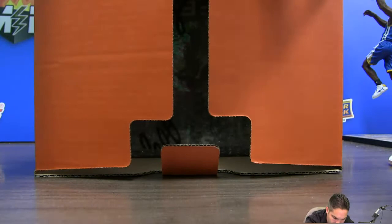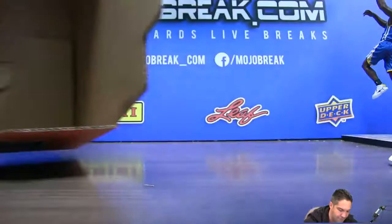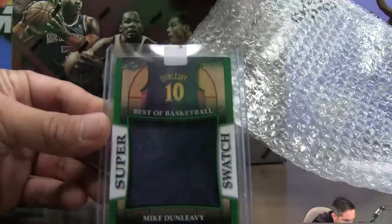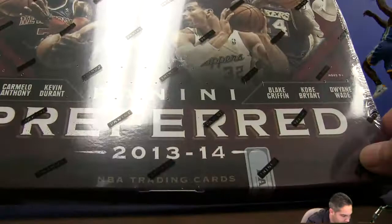Panini. Whoa. Panini preferred. I think that's 13-14. Same problem I had. 13-14 preferred. Silhouette time. Wow. Yes. There it is. 13-14 preferred. And Mike Dunleavy for the Warriors. Can't believe it. I can't believe the guy I pulled was in there. Who's the other one? Ben Wallace. All right. 13-14 preferred. Let's get a prime silhouette of the Greek Freak.